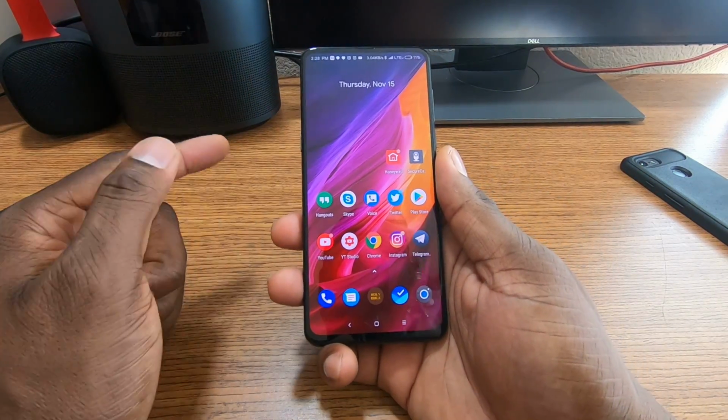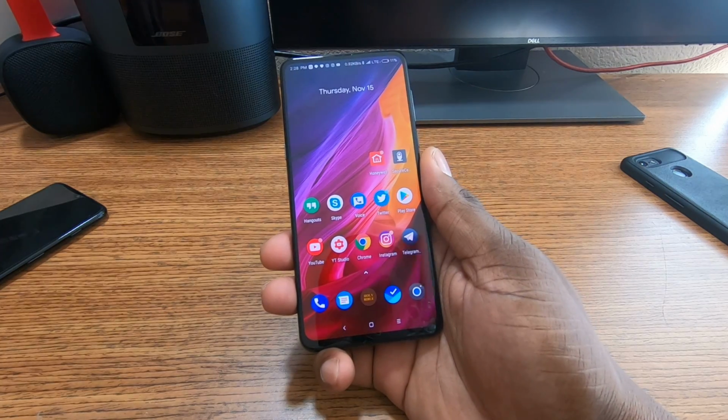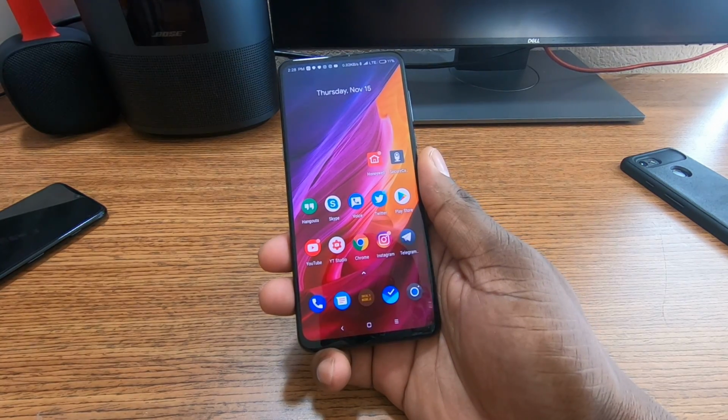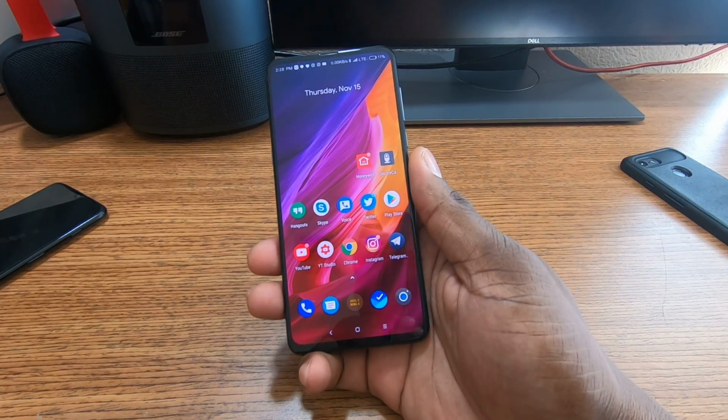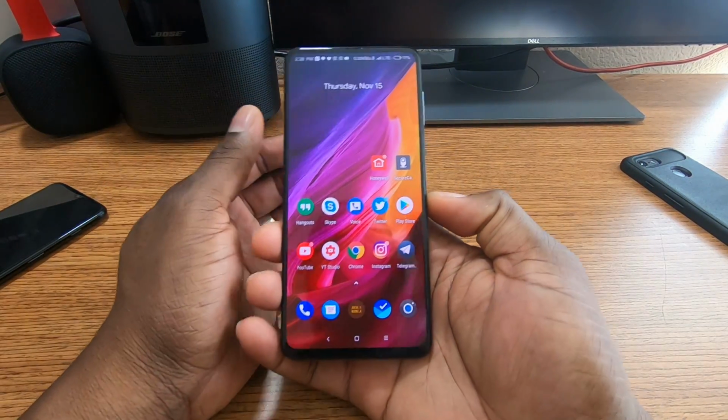But some things are just there. You know what I'm saying? If you like the sound of the speaker, you like it. This is what it is. But I don't think it's the strongest speaker. I'm not saying it's the weakest speaker. It's just the weakest point of this phone that I've found at this point.